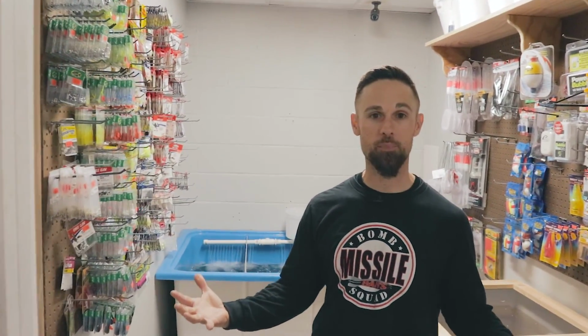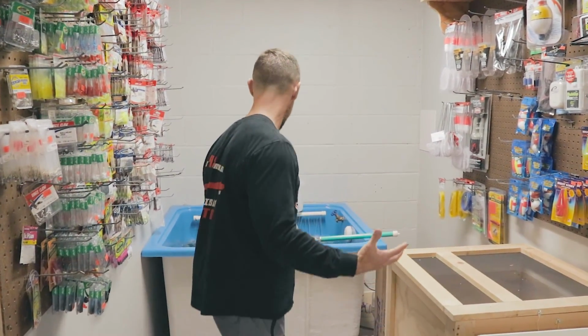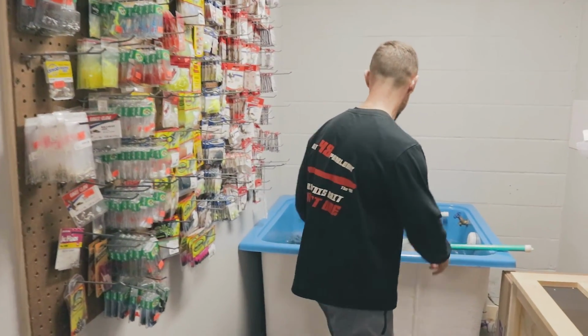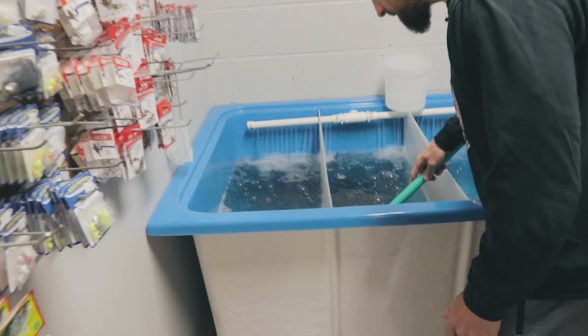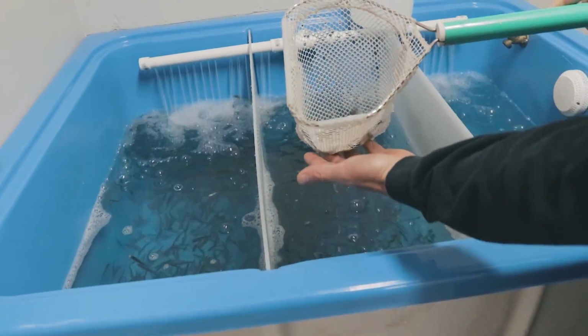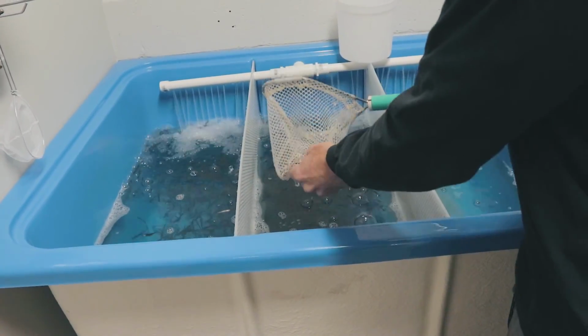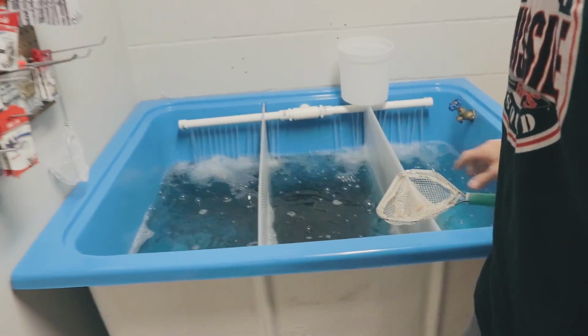And then you step into this room, you got all the crappie, panfish stuff you need. They got minnows, boy. They got all the minnows you need. Check it out. He's got minnows. I can't even get all these minnows out of the tank. We'll kill all of his minnows.